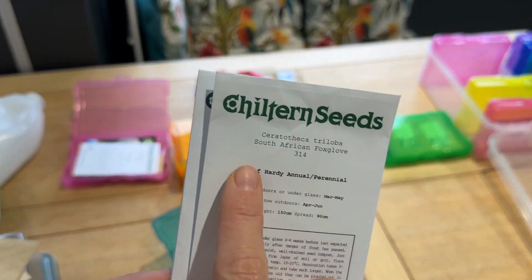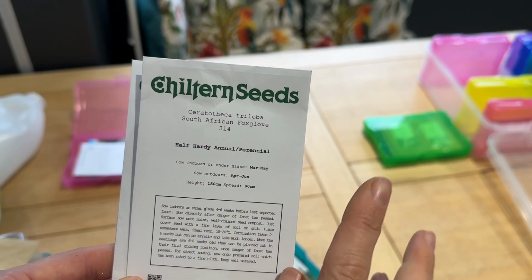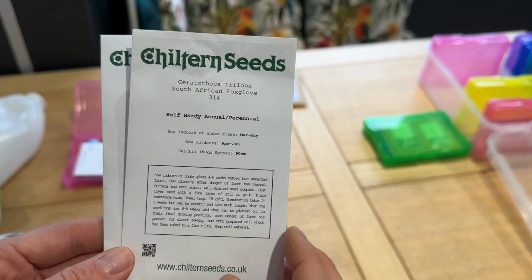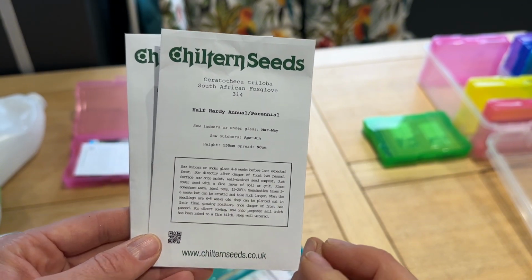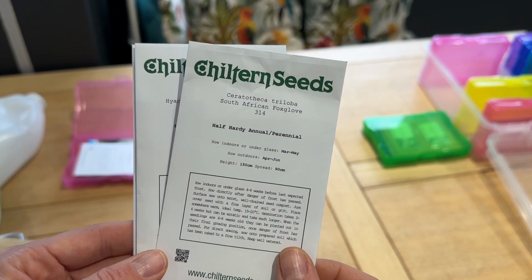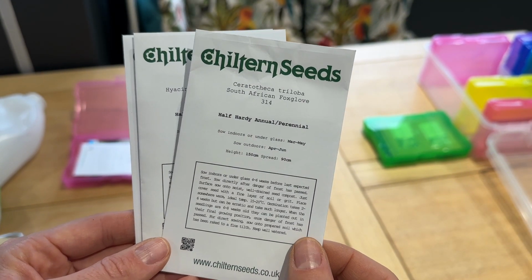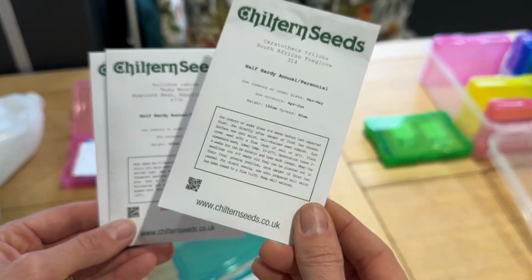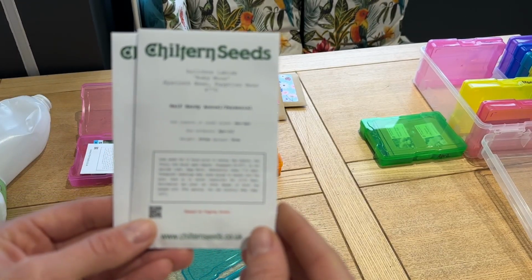Then we've got South African Foxglove. This is a new plant that I saw on the Chiltern website and absolutely fell in love with the colour of it. It's like a soft lilac-y blue colour. I always love to try and grow something new. So I'm not aiming for big quantities, but to try that will be amazing.